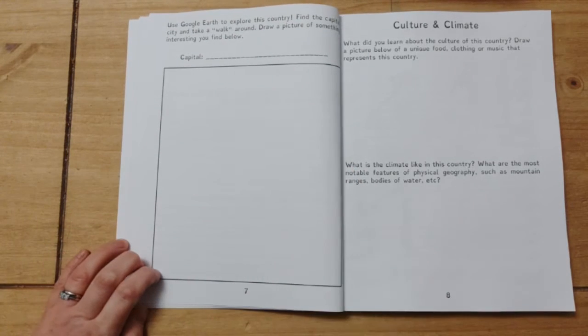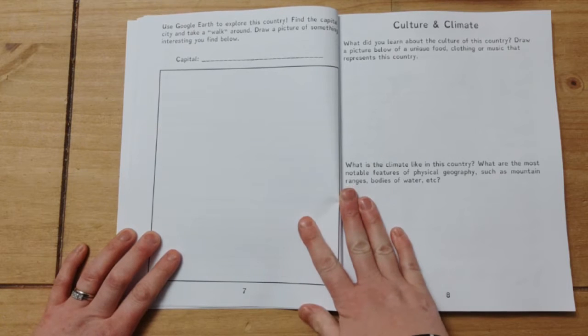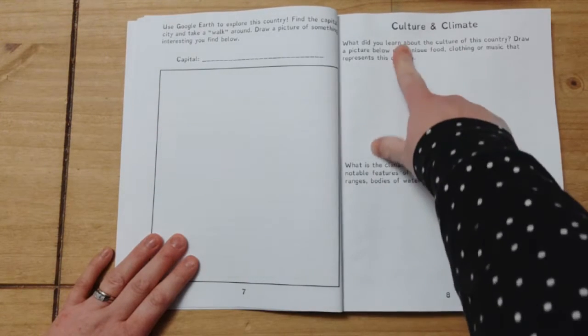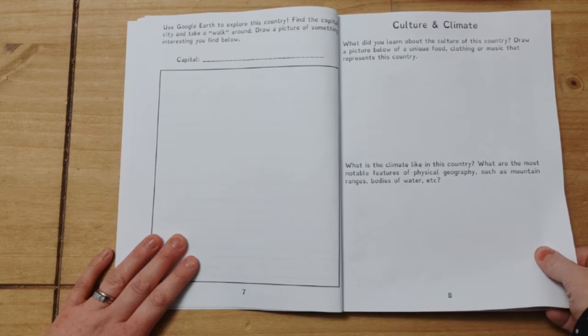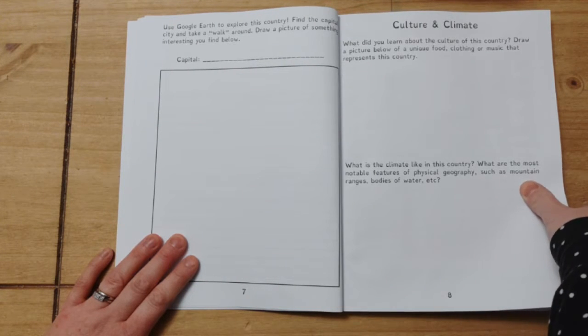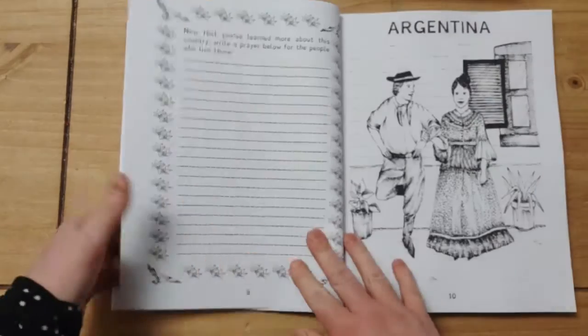Use Google Earth to explore the country. Find the capital city and take a walk round. Draw a picture of something interesting you find below. And they've got culture and climate. What did you learn about the culture of this country? Draw a picture below of a unique food, clothing or music that represents this country. What's the climate like in this country? What are the most notable features of physical geography, such as mountain ranges, bodies of water, etc.